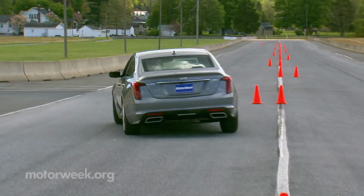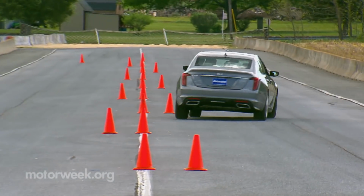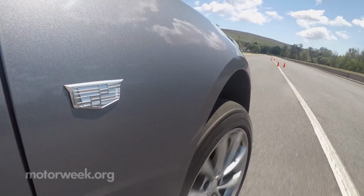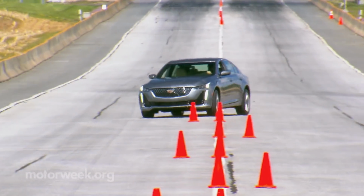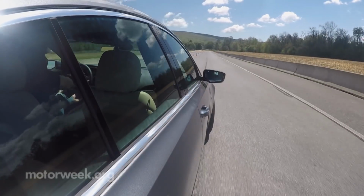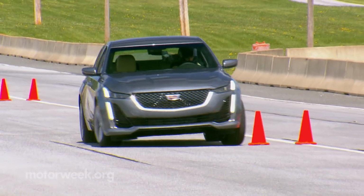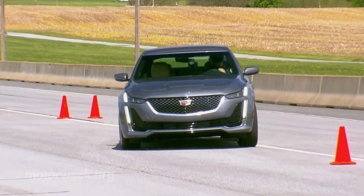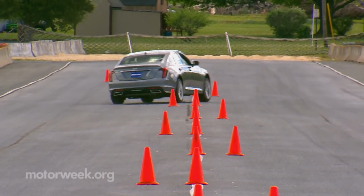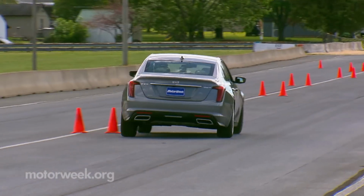The CT5 is well documented for its firm street ride, so we were surprised that it actually felt a little squishy in our handling course. Still, with traction control turned off, the CT5 really hustled through the cones. As usual for us, we do wish for a little quicker steering, but the CT5 was quite enjoyable to toss around with moderate understeer that was easy to balance out by steering with the throttle. Overall, a very pleasant sports sedan driving experience.